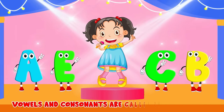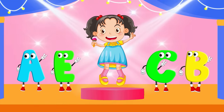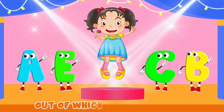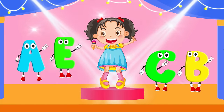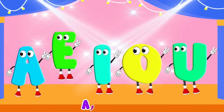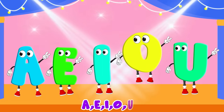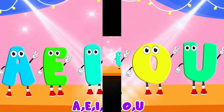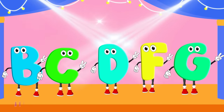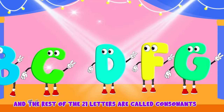Vowels and consonants are called the set of alphabets. There are 26 letters in the alphabet, out of which 5 are vowels, that are A, E, I, O, U, and the rest of the 21 letters are called consonants.